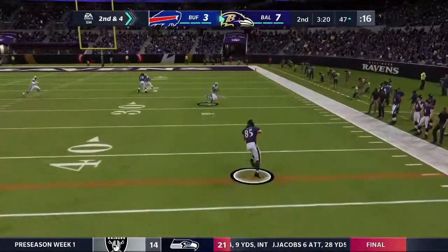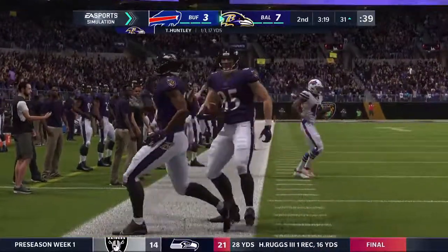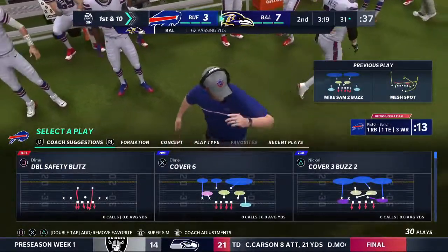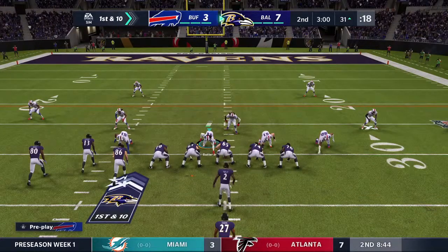I thought he was dead to rights, but you are exactly correct, sir. Able to turn that into a positive gain. He'll be out just a yard or 2 shy of the 30. 17 yards on the catch and run. It's a first down. First and 10 at the 31-yard line.